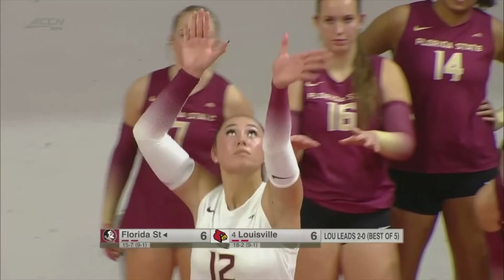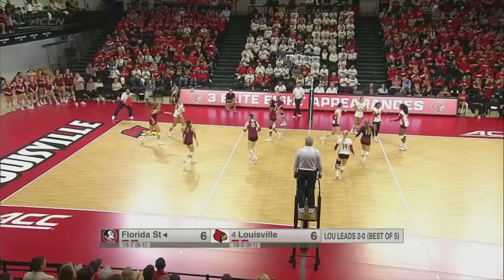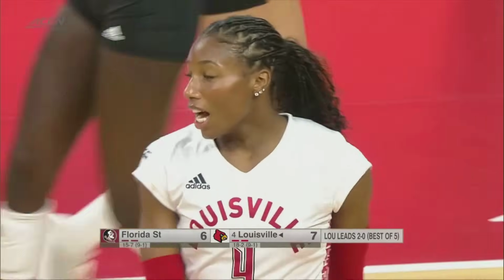See Rothman there with just the 3 kills. Looper, she's got plenty more than 3 kills at this point. Out of the back row this time with her 8th.